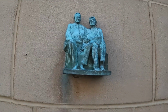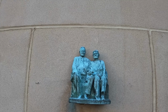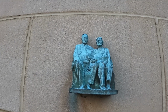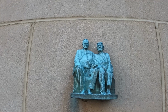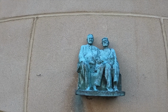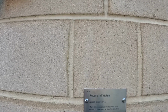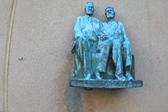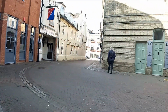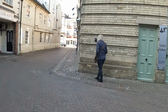And this one's modelled on Peter and Vivian, postmaster and postmistress of Cubbit for many years. And there's a little backstory to this one. Basically their wedding photography was lost by the photographer, and this is what this is all about. And just opposite Boston College, we have one on the corner here.